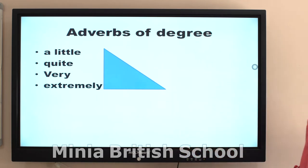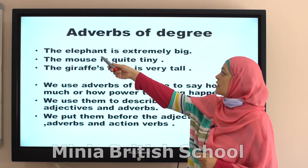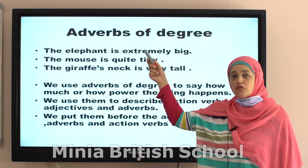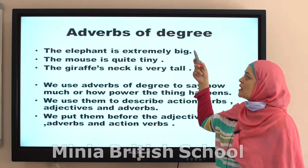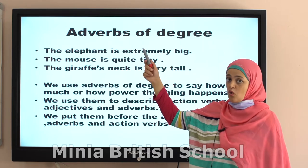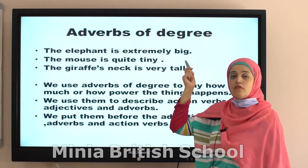Okay, next, here we have some examples. We have some examples like the elephant is extremely big. Why did I use extremely here? I used the adverb extremely to help me describe how big the elephant is. So it's very, very big. That's why I used the adverb extremely. It helped me to describe the adjective I have, big.